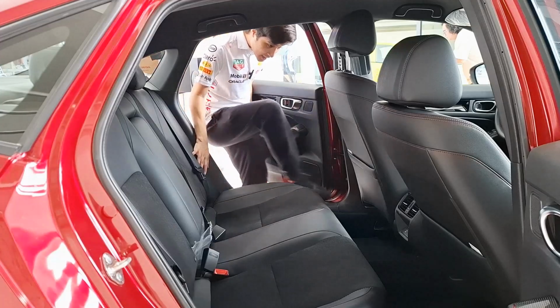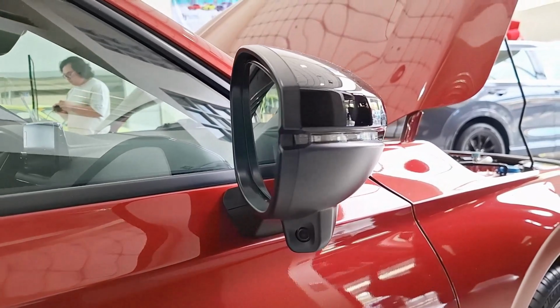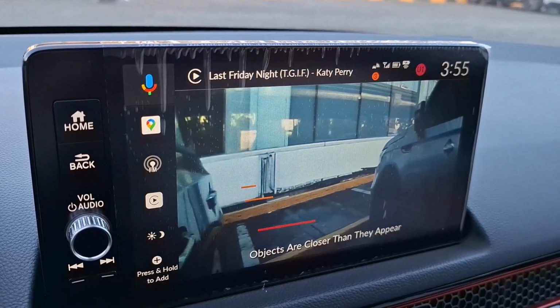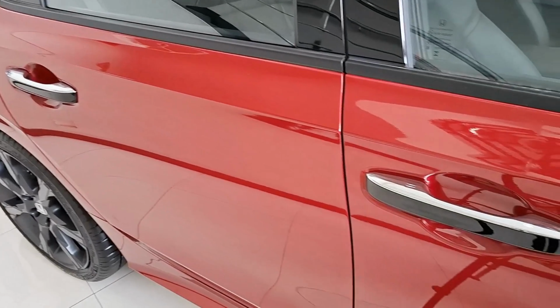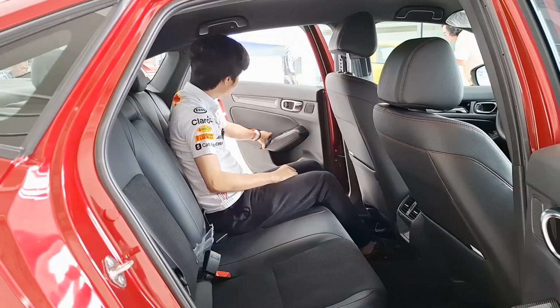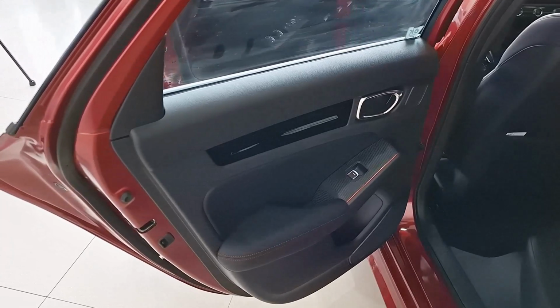Now, a few more details on the exterior of the Civic RS Hybrid. For the right side mirror, there's an extra camera just underneath. And I'm not sure if the non-hybrid gets it too, you get black door handles. That's a very nice touch. In the door card, pretty much the same as the ones in front, but this time there's no ambient light.